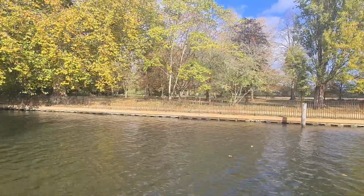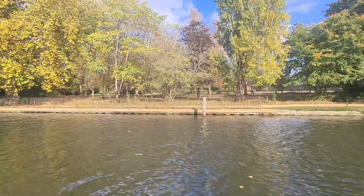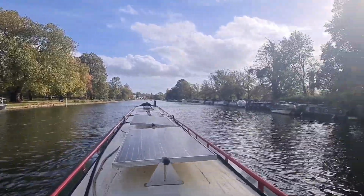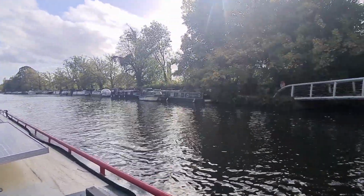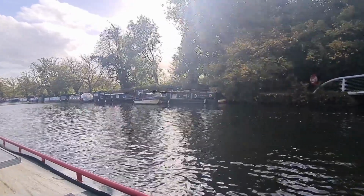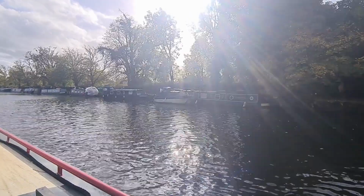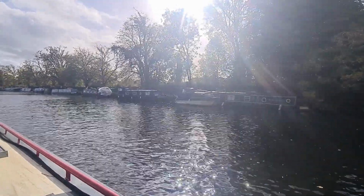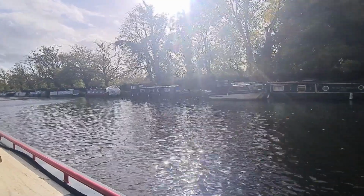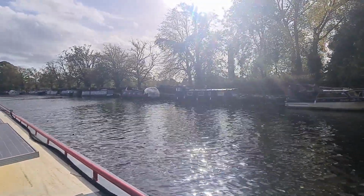This is Christ's Meadow in central Oxford. On the other side of it is Christ Church, and along here there is the opportunity for some mooring, although not today by the look of it. I have stopped here before on 2 occasions, and it's a very handy spot because you're a short walk from the town centre and everything you need.